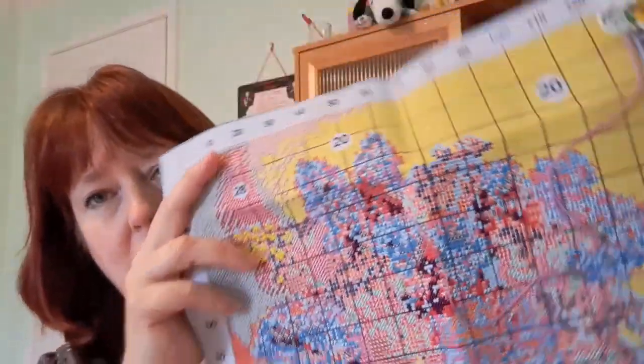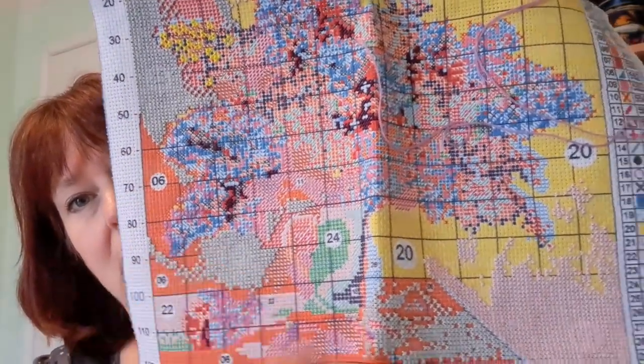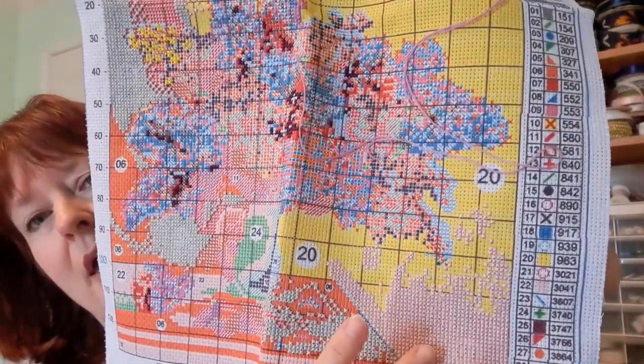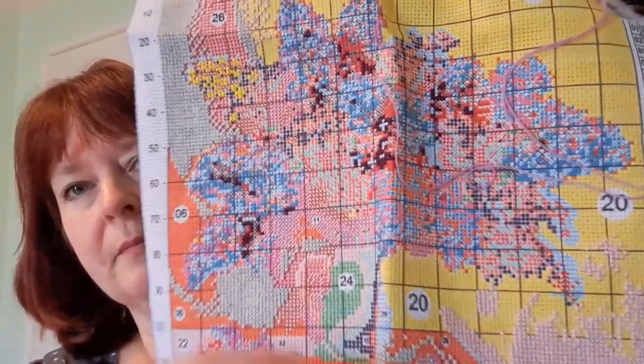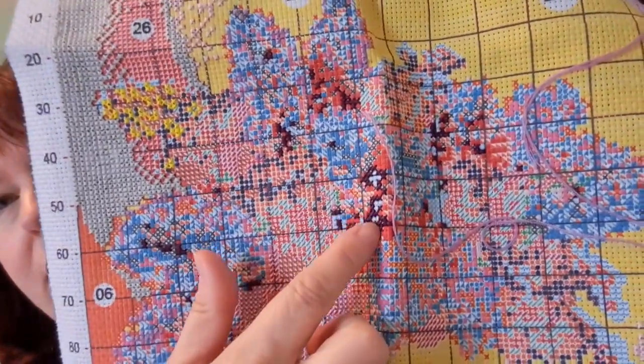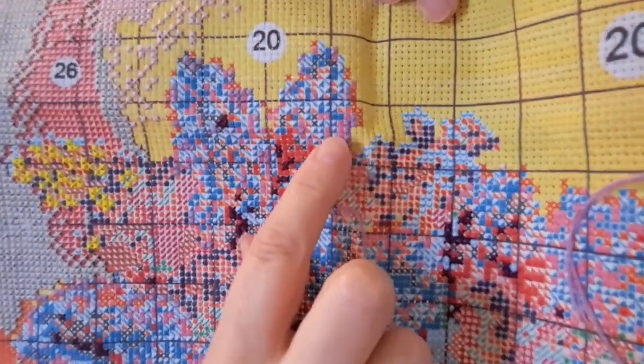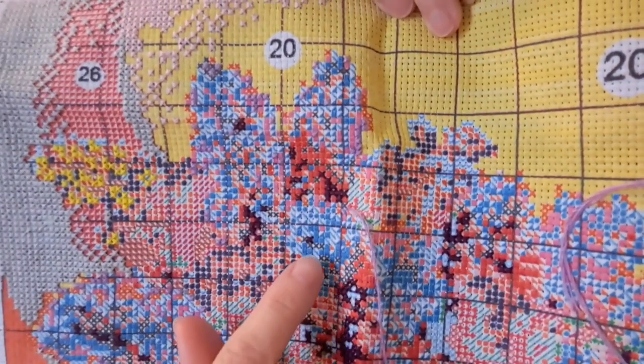But what I have managed to do, previously I had done all of this gray stitching and I had done all of this light pink, and I am color completing it. I have since filled in these dark colors, and as you can see, I'm currently working on some of the purple for the lilacs. That's as far as I got in my hour of stitching it. But, you know, any progress is progress, right?